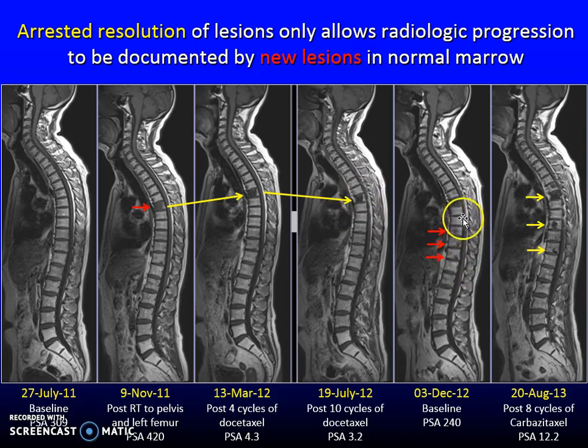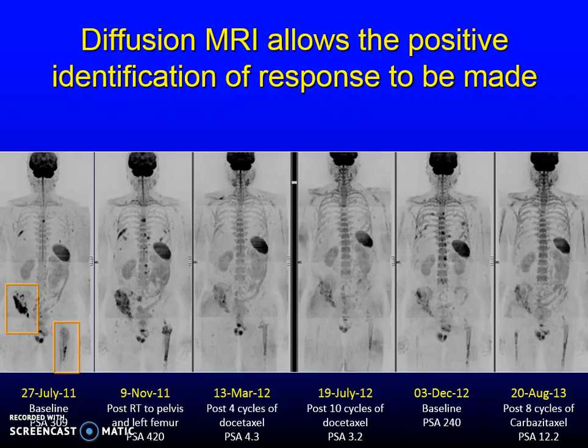Similarly, you can see the emergence of new lesions in virgin bone marrow, but then with response, and you can see the PSA came down with cabazitaxel on this occasion. Again, you have these scars. And how does one deal with that with morphological imaging? Well, the way to deal with that is to use something called diffusion imaging, which is what I've already shown you. And diffusion imaging on the same patient is much better able to cope with these scars that morphological imaging is not able to deal with.